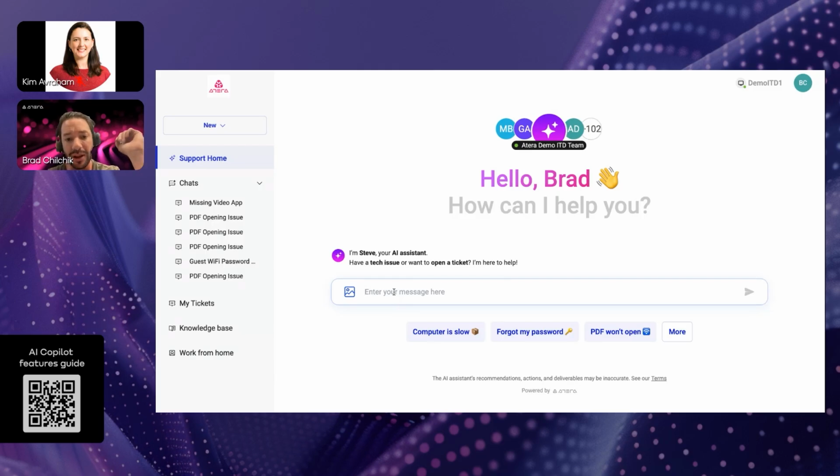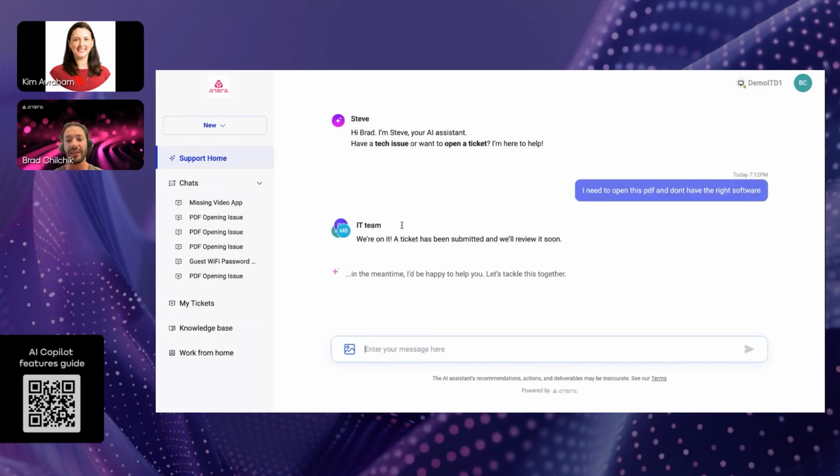So an end user can come in here and talk to an AI assistant. This one's called Steve, but you can name it whatever you want. There are a couple of organizations that have a technician called Mike, and they can call it Mike in that example. An end user can come in here and say, I need to open this PDF and don't have the right software. Hope my spelling's correct.